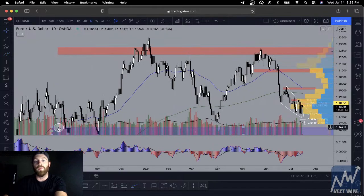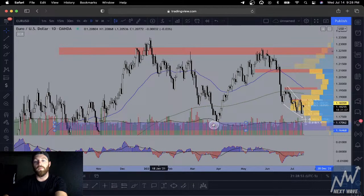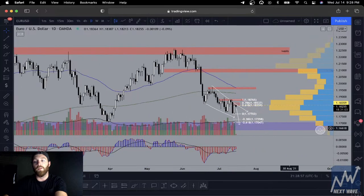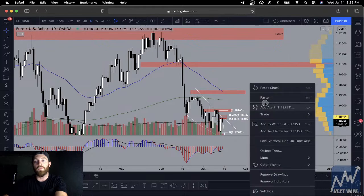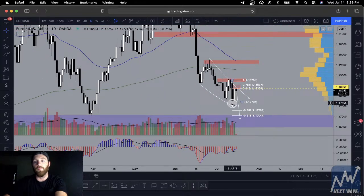So I'm just going to move this up just a hair to get this into that pricing as well, just touching that demand. And I would like to see it come down there, and you can see the extensions. You can see the extensions of this move down comes into that demand. So really, I do favor the downside for EU, but it's in a 50-50 area, and I don't love 50-50 plays.